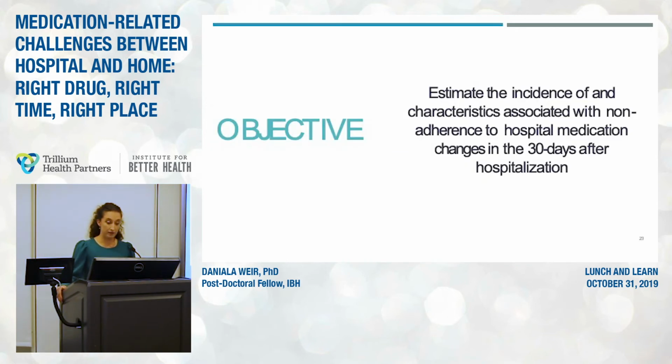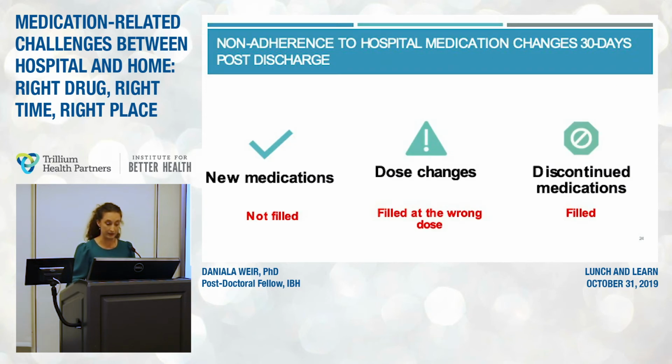Okay, so the objective of the first study that was part of my thesis was to estimate the incidence of and characteristics that were associated with non-adherence to hospital medication changes in the 30 days after hospitalization. So non-adherence to medication changes post-discharge was defined as new medications which were not filled at a community pharmacy post-discharge, dose changes which were filled at the incorrect dose, and discontinued medications that were filled.